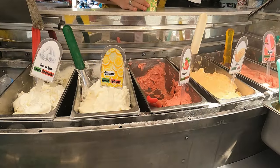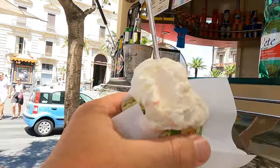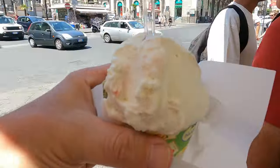I've mentioned ice cream several times on this tour and here we'll enjoy a last one in Italy for this trip.